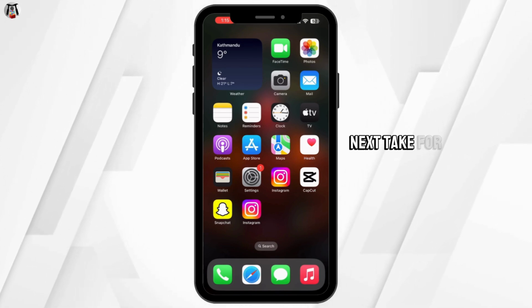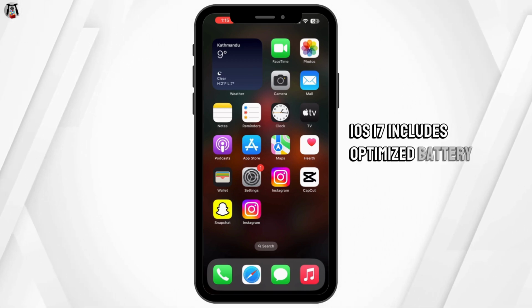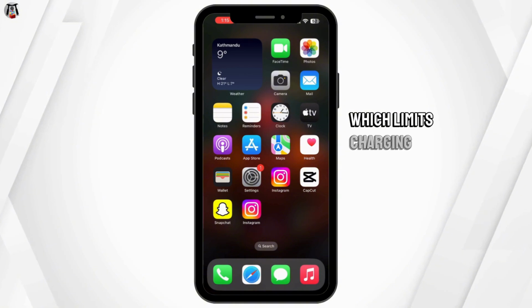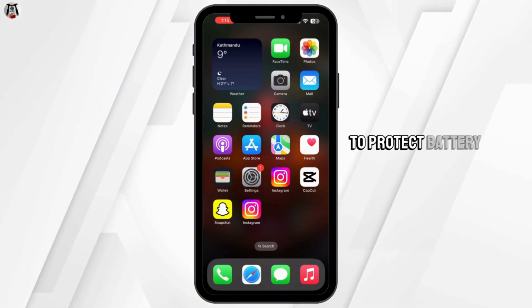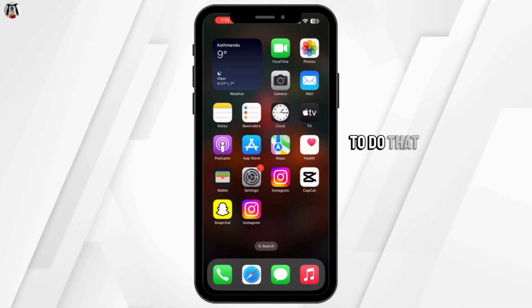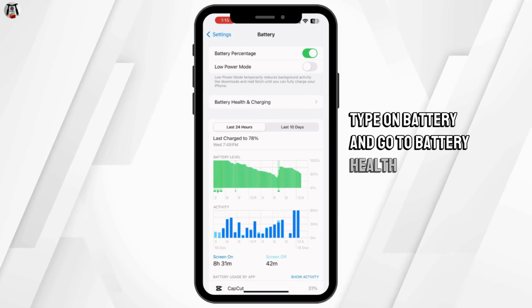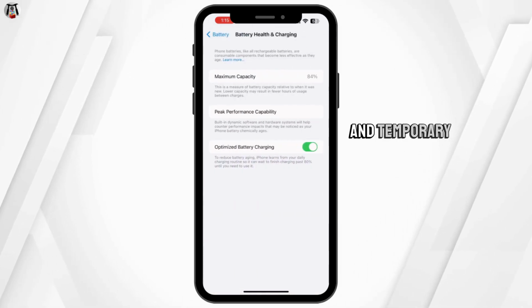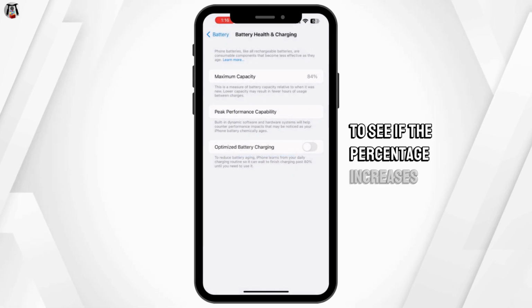Next, check for optimized battery. iOS 17 includes optimized battery charging, which limits charging past 80% in certain situations to protect battery health. To do that, go to Settings, tap on Battery, and go to Battery Health and Charging, and temporarily turn off Optimized Battery Charging to see if the percentage increases.